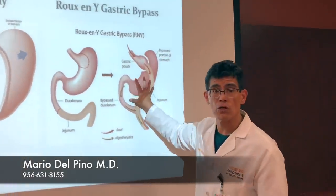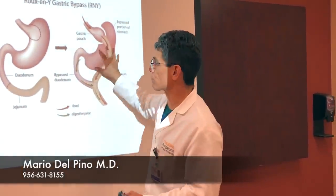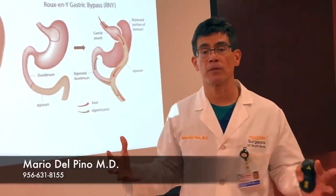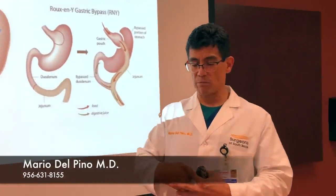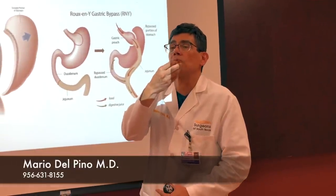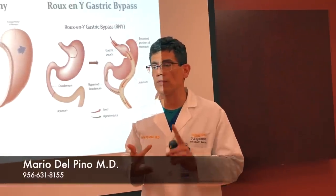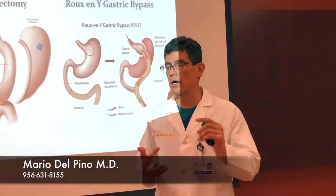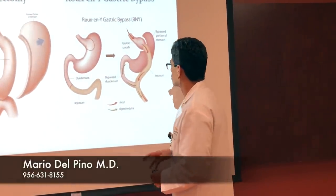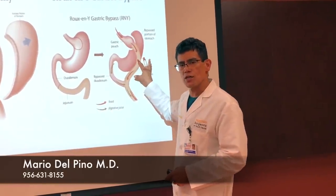Okay, so this is wonderful for people with diabetes. This is also an excellent operation, and I prefer the bypass instead of the sleeve for patients who suffer from a lot of heartburn. What is heartburn? Some people feel a burning sensation in this area that goes up to their chest, and sometimes some fluid, liquid goes up to their mouth and they get this sour taste, and they're taking Pepcid, Omeprazole, Nexium, Tums, all those antacid medications. That's reflux.